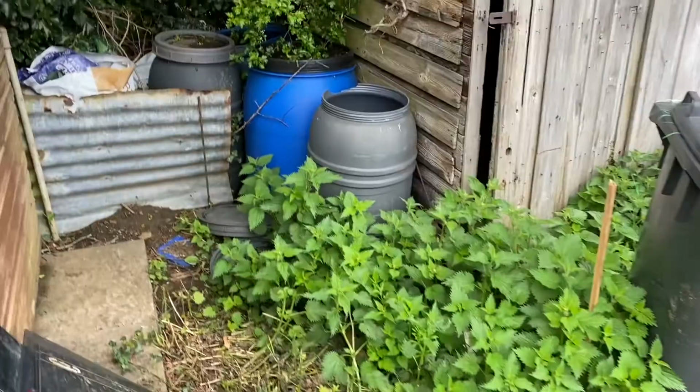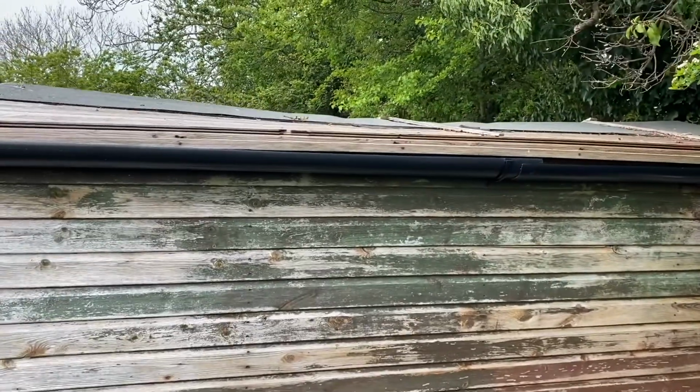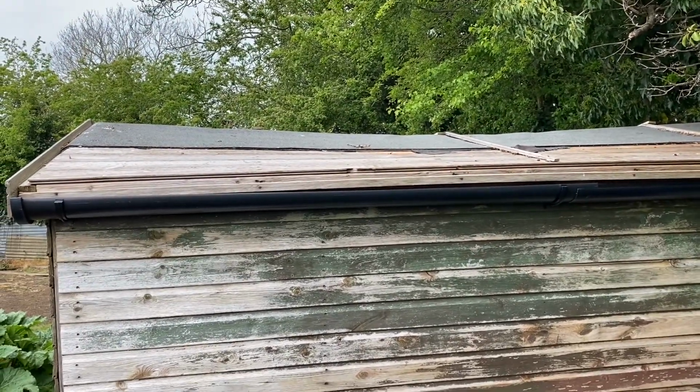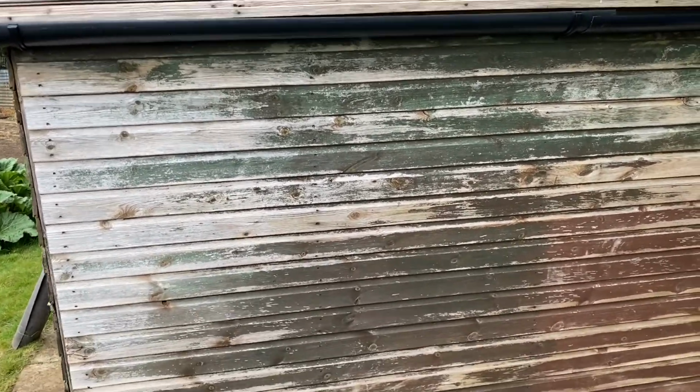Okay, this morning's job, let's just go on to next door's plot, who I'm pretty friendly with, Dave and Mara. I need to felt a bit of this today. One side of the shed roof.